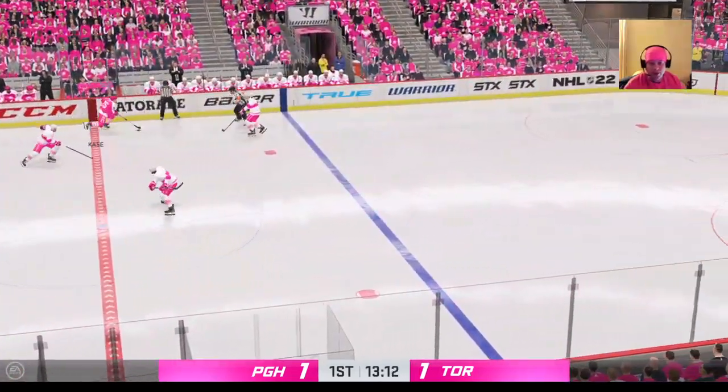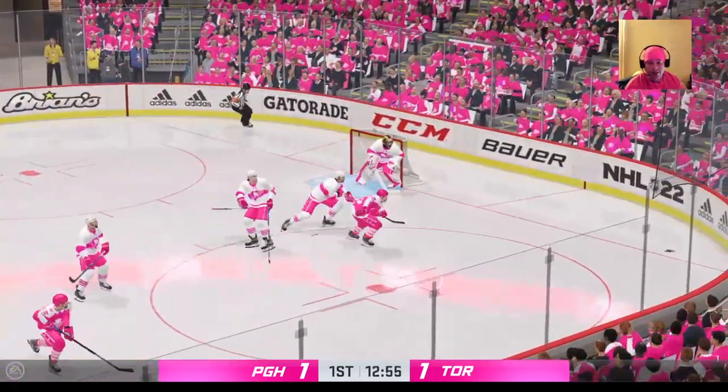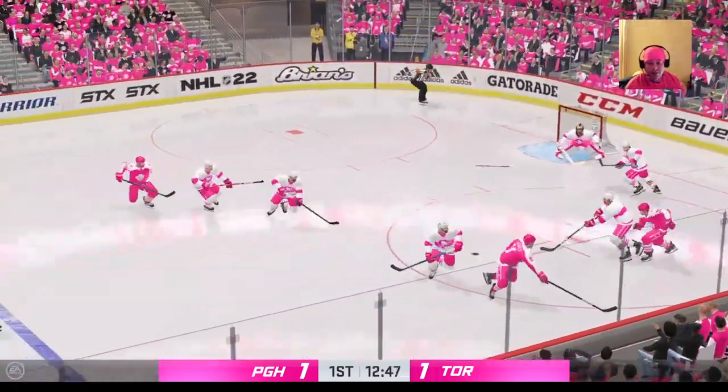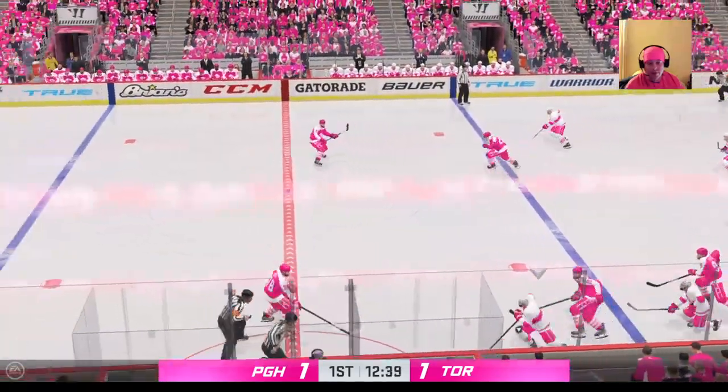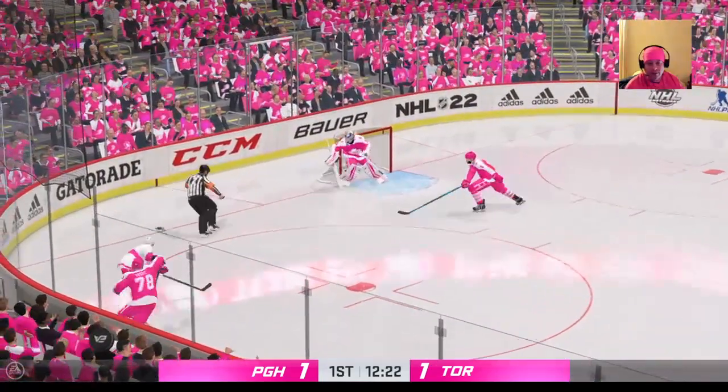Okay, so we're tied at 1 for this game. Here is Andre Case for the Toronto Maple Leafs. Broke his stick in the process.